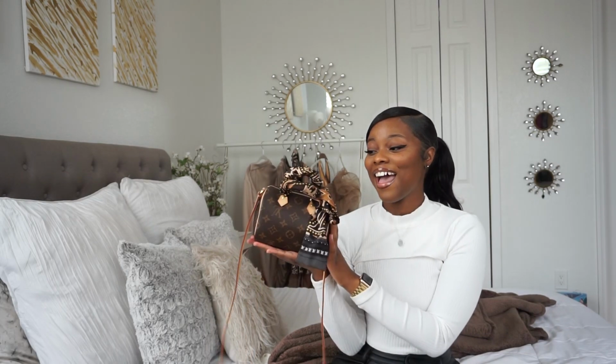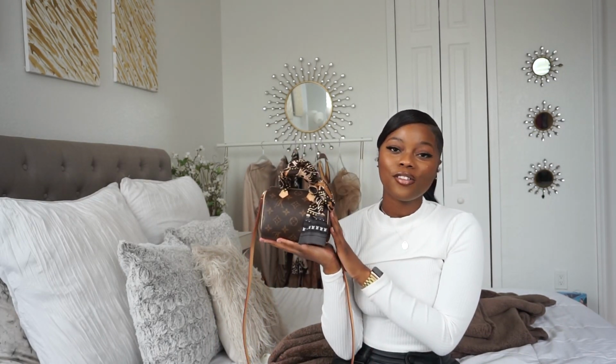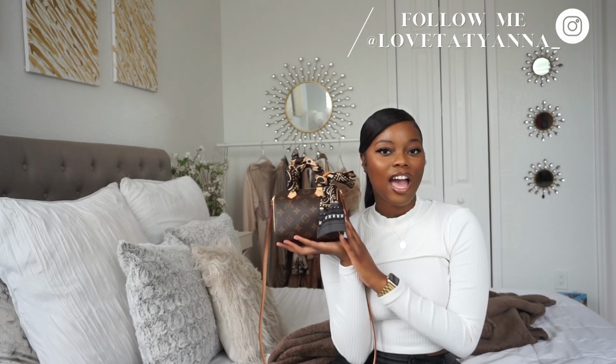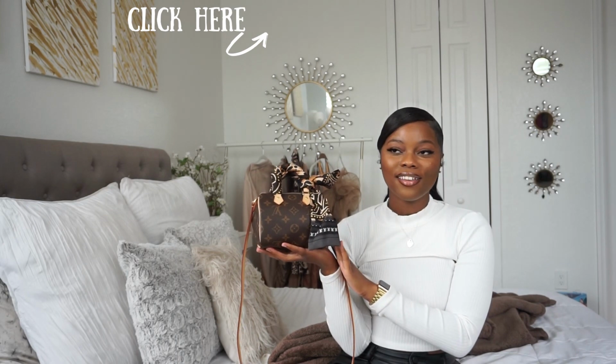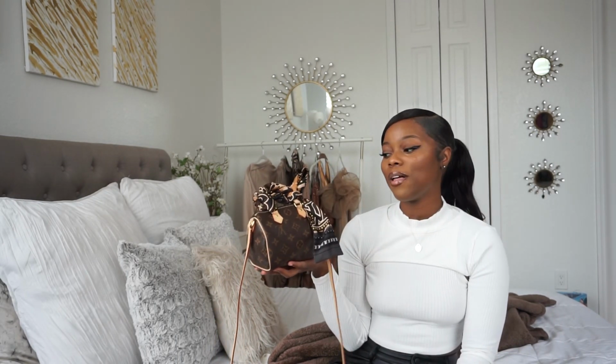First things first, I just want to tell you guys I love this purse. Honestly, I'm so happy that I was able to get my hands on this, and if you're able to get it, I highly recommend it. I recently got this bag for my birthday. I'll make sure to link me unboxing it in the cards above. And this bag is literally a must-have in your wardrobe.